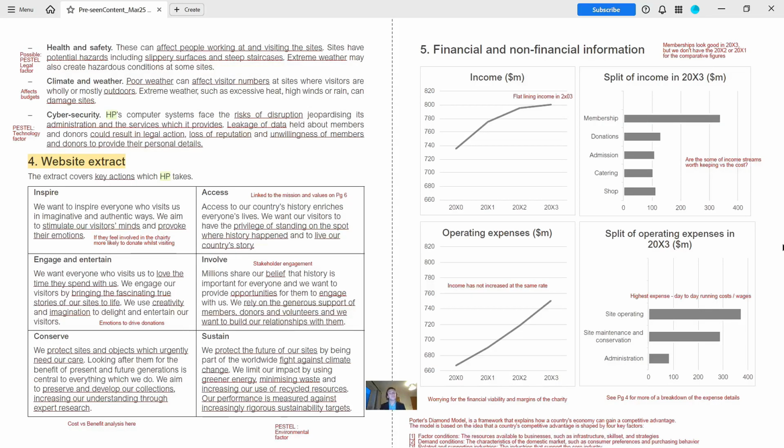We can now come on to, on the right hand side, the financial and non-financial information, and memberships that actually, well, they look good in 2003, the first diagram on the right hand side. But remember, for context, we're not given the information from 2002, 2001, 2000 that we can see on the income streams as it was increasing over those years. So we don't quite understand if, say, maybe donations are a bit higher, have admissions changed. And remember, in 2003, it's starting to flatline.